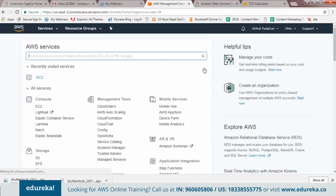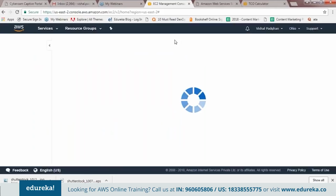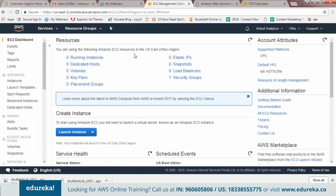There you go, it takes eternity. Yes, so once you log in, this is how it looks. You can go ahead and actually create your own instances and all those things. Say for example, you have something called EC2. You can specify all the details, and this will show you how many instances are running. For now, there's nothing running here, so there are 0 instances running.